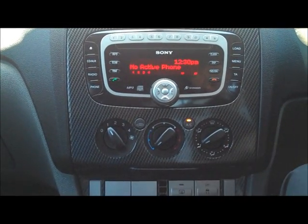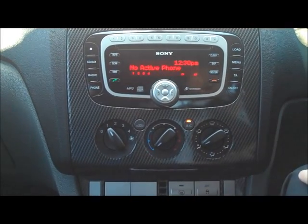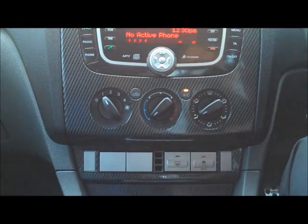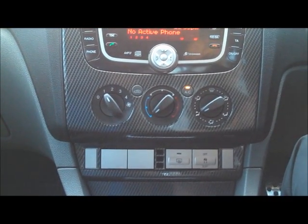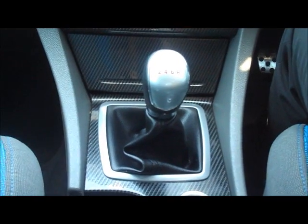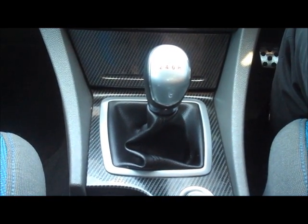Down here is all of your air conditioning controls, temperature, fan speed, direction of air. Through here you've got the rear windscreen demister and also the electronic stability protection control. You can turn that off if need be. It is a 6-speed manual transmission. Really nice gear ratios to put that 166 kilowatts of power to the ground, making this a very quick car.